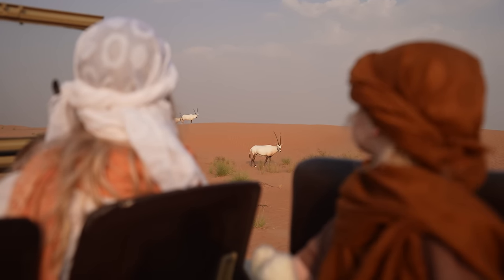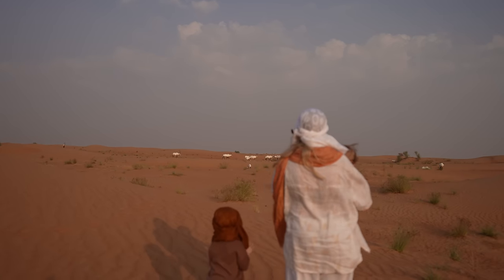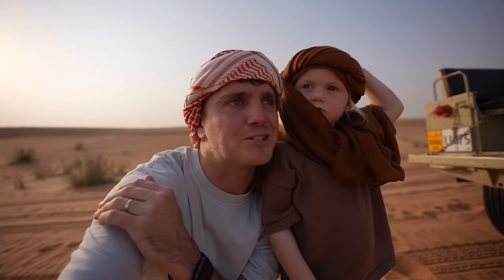The Arabian Oryx. Daddy, they're looking at us. They are looking at us. Wow, we are so close, maybe 10 meters away. And what's so fascinating is we've actually come into the national park. It is a reserve, and this entire reserve, about 250 square kilometers, is just to protect this one animal, the national animal, the Oryx. Wow.